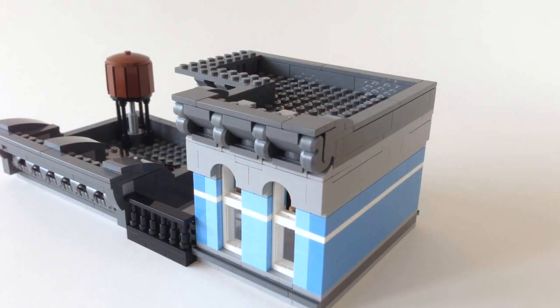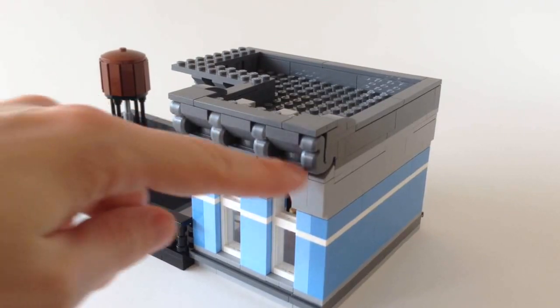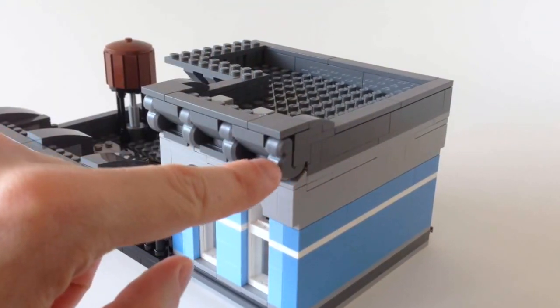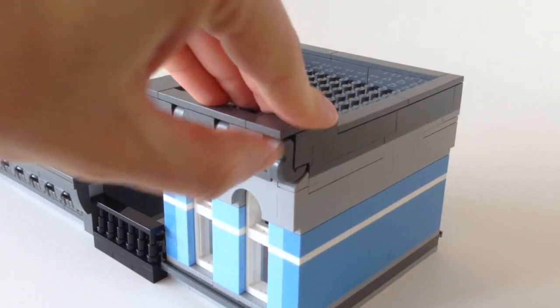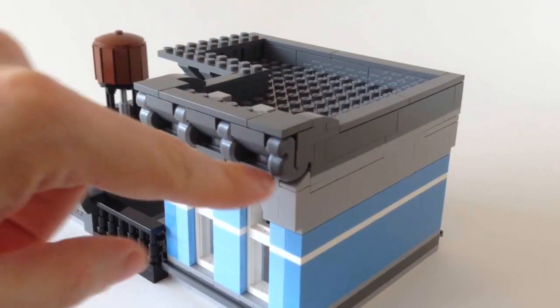On the other side of the roof, you have here 4 really lovely curved pieces. These are actually Unikitty tails. You can see by the side how they're attached. They're actually attached upside down. This cheese slope is keeping it in place so it can't come out, but stays in there really nicely.